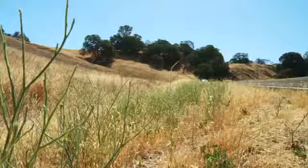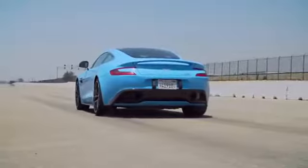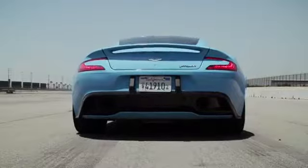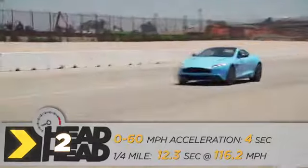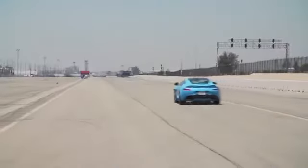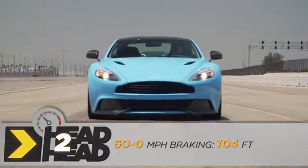Peak horsepower happens near 7,000 RPM in this car. And the torque peak is actually not that great considering the segment that this car is in. It has under 500 pound-feet of torque. Still, it reaches 60 miles an hour in 4 seconds flat and passes the quarter mile in 12.3 seconds at 116.2 miles an hour. Big carbon ceramics halt the Vanquish in 104 feet.